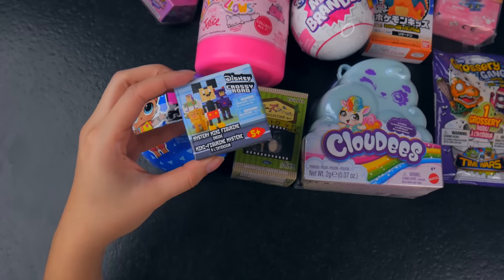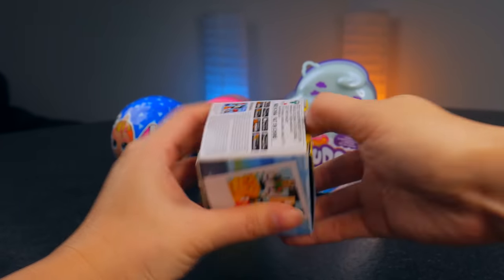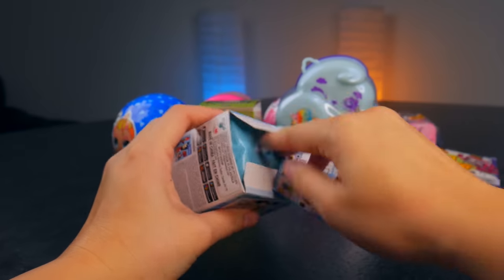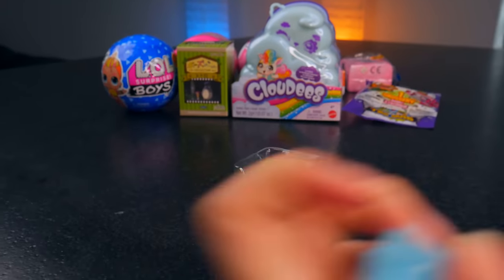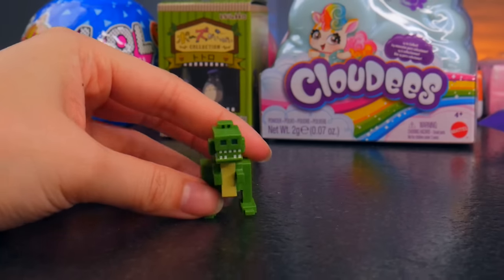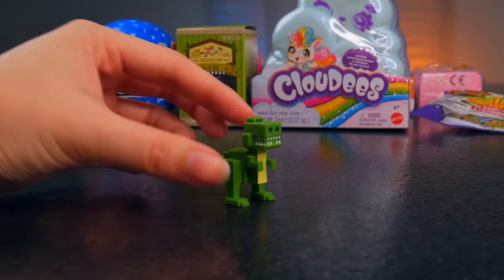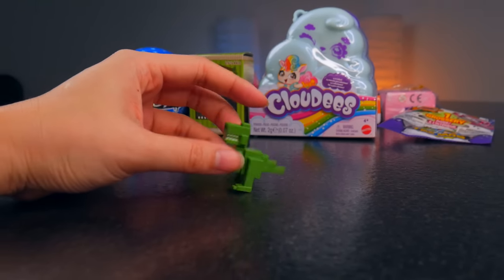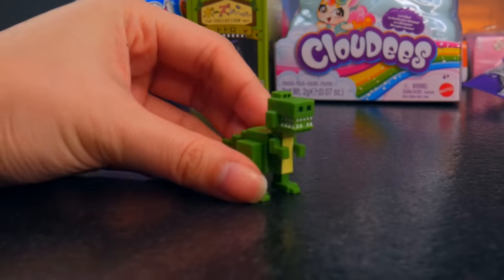Ooh, Disney Crossy Road figures. Who's crossing this road this time? Gotta look both ways. Rawr! It's Rex from Toy Story as a Crossy Road character. Oh, it's so pixelated, so cube shaped. It's really adorable. It doesn't even look like a scary dinosaur.